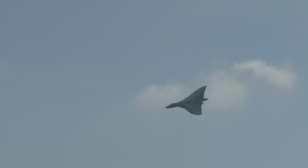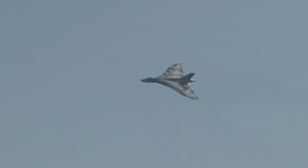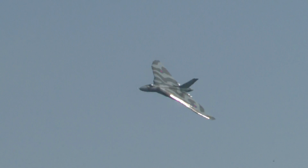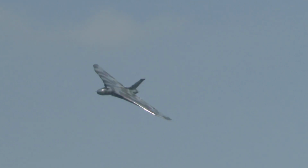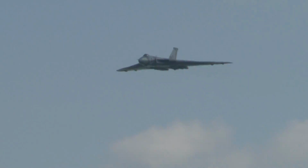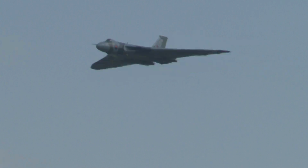As a fighter at the Farnborough Airshow, and I can remember seeing this. One of her test pilots rolled this aeroplane. It didn't go down very well, and he was told not to do it again in public, but it was quite capable of being rolled. And she has a fighter-like control stick. Doesn't have a big yoke like most bombers would have. So she really is a bomber pretending to be a fighter.